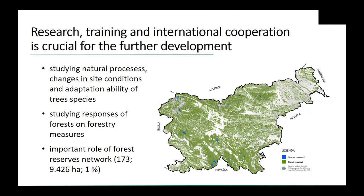Without research, training and international cooperation, further development of the Slovenian way of managing forests is not possible. So studying natural processes, changes in site conditions, and adaptation ability of tree species, as well as studying the response of forests to forestry measures, is very important. Studying natural processes is possible only in forests left to natural development.